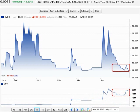Of course, if people are paying attention to the stock, then there's more of a chance of them buying the stock, which is ultimately what every company wants, is to raise money. That's why they go public.